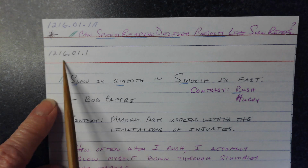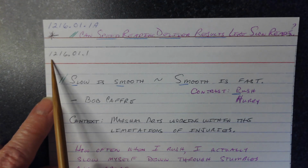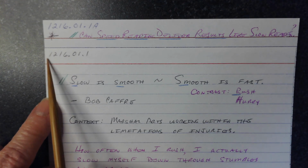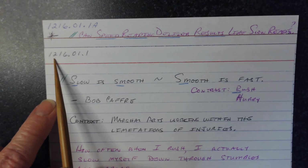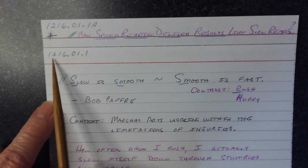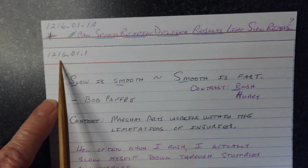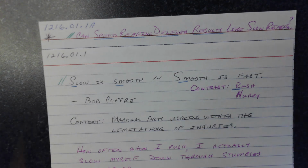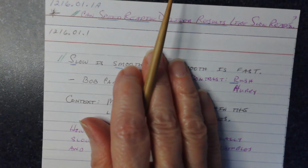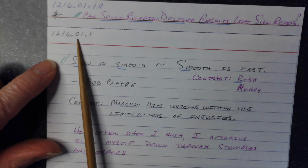So this was a numbering system that used a category. 1,000 for me was insights, and I think 200 was quotes. I'm not sure, but the 1216 bottom line meant quotes on the pace of life, and I wouldn't do it this way. Currently, this was an experimental numbering system.